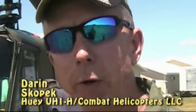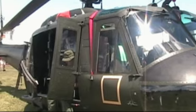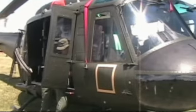We've got two independent owners who are very supportive of veterans. One of them is a Vietnam veteran who flew helicopters during Vietnam. So as much as possible, we do events to support Vietnam vets, show our gratitude with the helicopter. Of course, we never charge for rides or anything of that nature. We're just doing what we can do to support veterans.